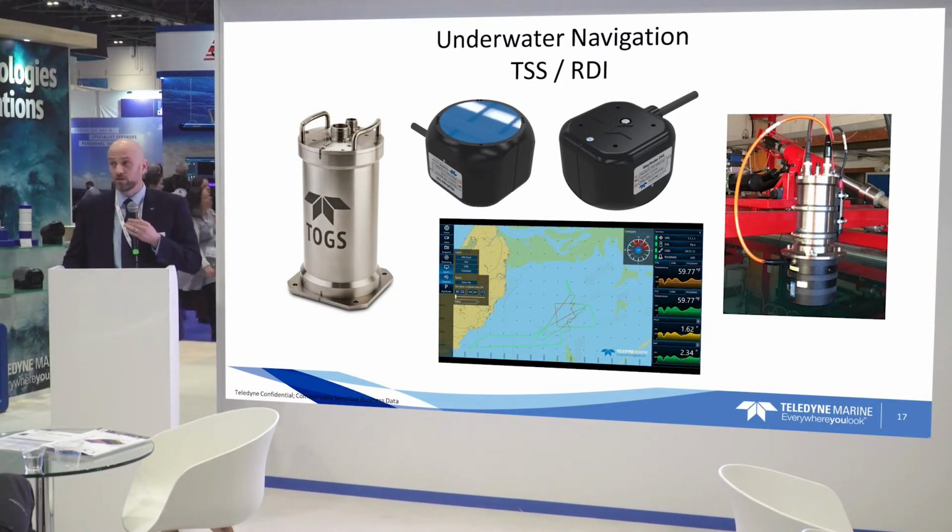We have a range there, 0.5, 0.3, 0.1 degree heading, 0.01 pitch and roll. And it's not just NAHARS, it's also an inertial navigation system that has a full Kalman filter, aided by a DVL, a pressure sensor, and USBL, and there is a surface variant as well. So there on the right you can see a TSS TOG system integrated with a Tasman. It's actually the Mark I Tasman. We have the Mark II on the podium over here.